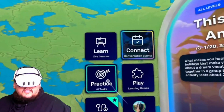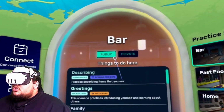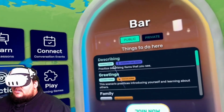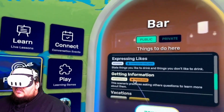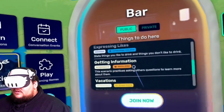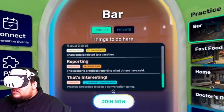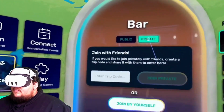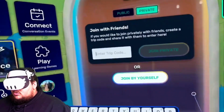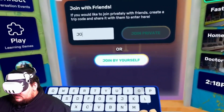And then we also have our AI practice scenes, and these, you can join a public instance. And here it shows you the different level avatars that you can speak with and the different language functions that you can earn points for and what the focus is for each one of those avatars. But you can also join a private instance. So if you want to join one with your friends, you could put in a code. So like I can put my name.